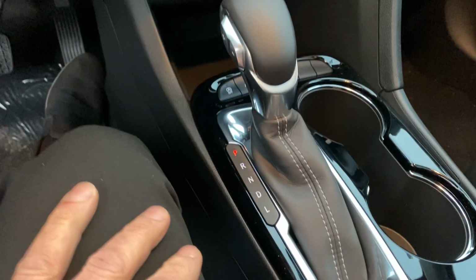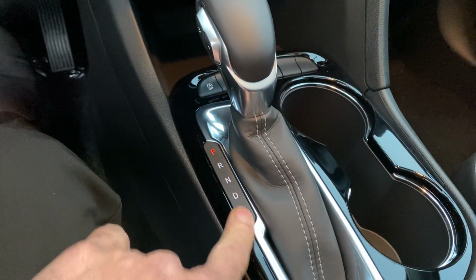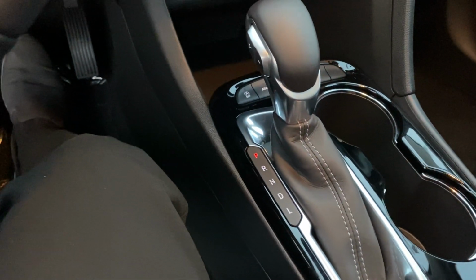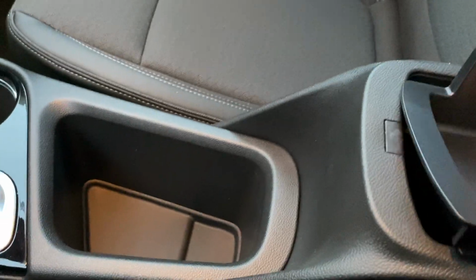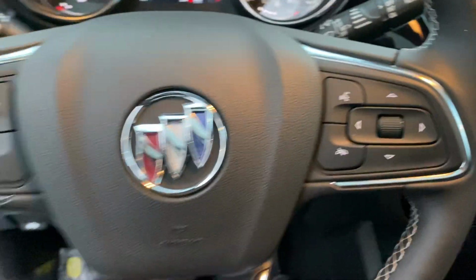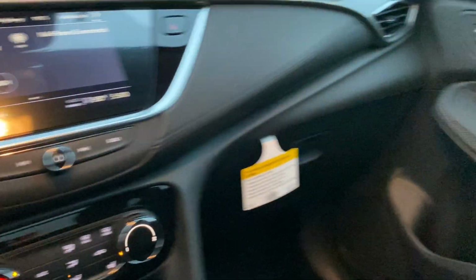You got some of your controls in the front here. A nice shifter, nice little touches here. You can clearly see what gear you're in because it has the little indicators right there. Another big storage spot right here. Then you got the glove box with a little top tray and a lot of storage down there. I gotta tell you, the dimensions of it remind me more of a Terrain. I know it's smaller, but it seems bigger.